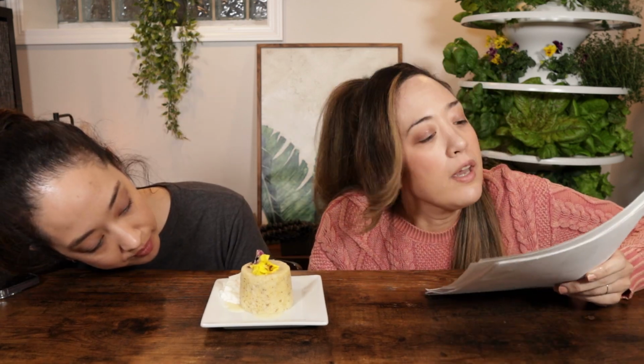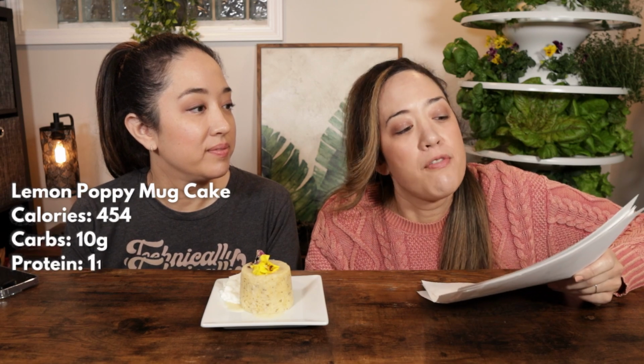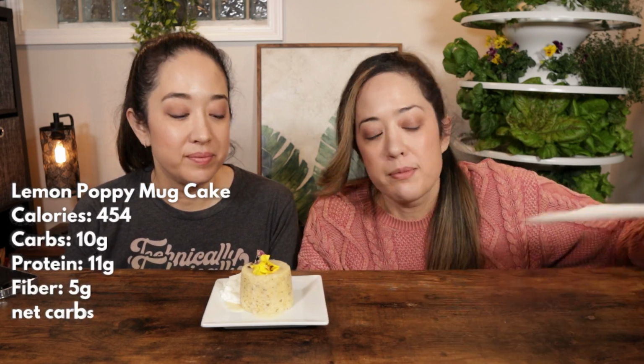This is the one by Joe Duff. It is the lemon poppy seed mug cake. It is very pleasant looking. I like it. It has 454 calories. I don't know why I'm surprised. I am though. 454 calories, 10 total carbs, 5 fiber. So it has 5 net carbs per cake.